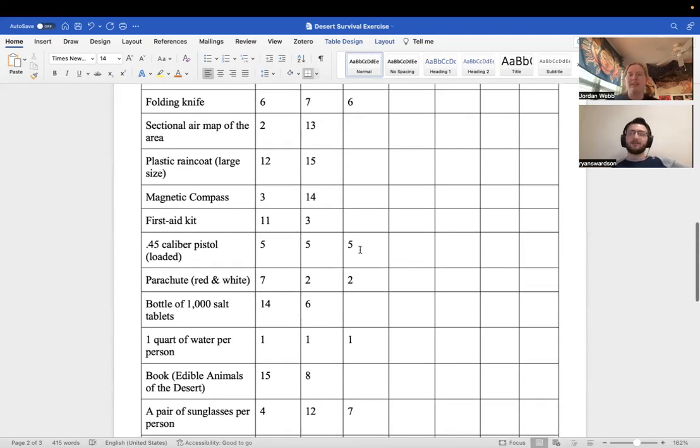Okay. So I think there are two big arguments I see with putting the pistol in the top ones, largely because it could be used for protection and for hunting.